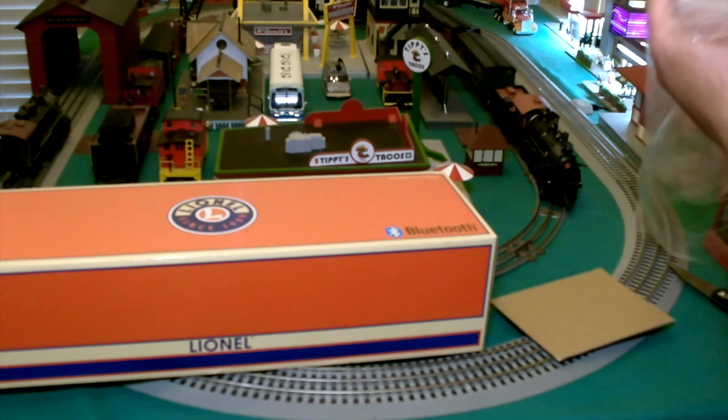So let's go ahead and take out our foam inserts here and try not to mess up the handrails. Okay, and we got a little one in the front here. We got this little one in the back. Be careful with these ones here. I'm gonna mess up the handrails. Let's do the side.